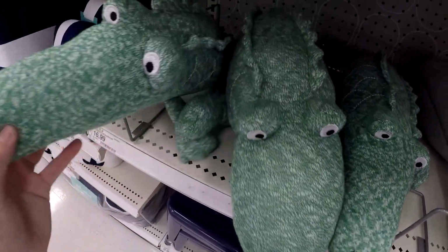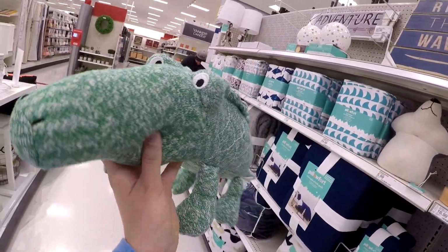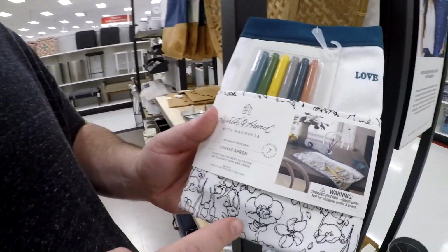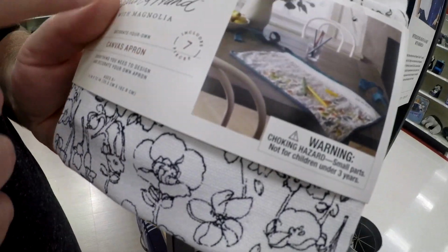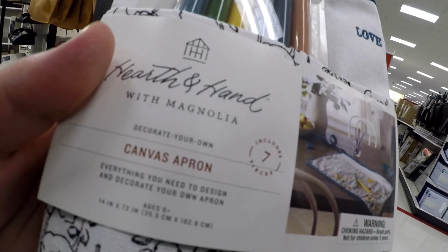Kid stuff these days is amazing. Alligators are my favorite animal. How cute is this stuffed animal? This is pretty cool. Look, it's a black and white apron and it comes with markers. And you can color your own apron any way you want to. It's pretty cool.